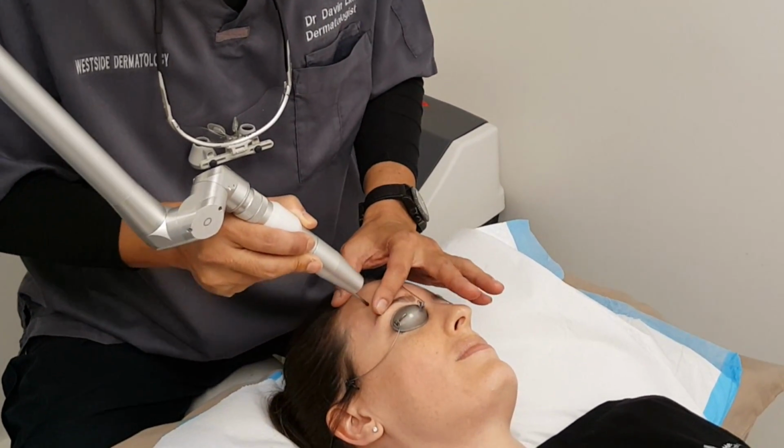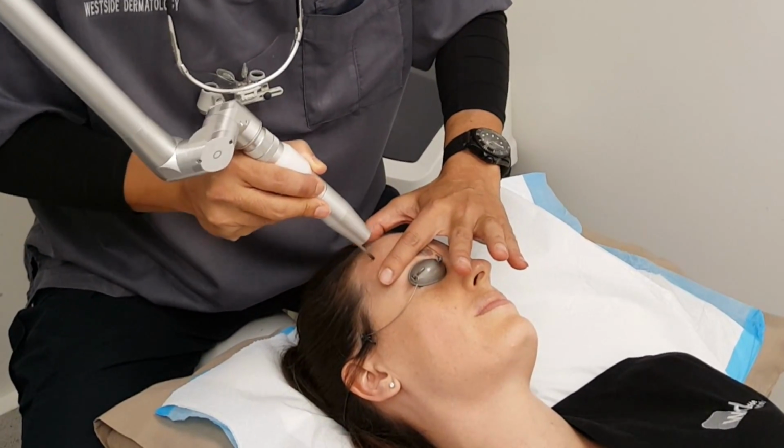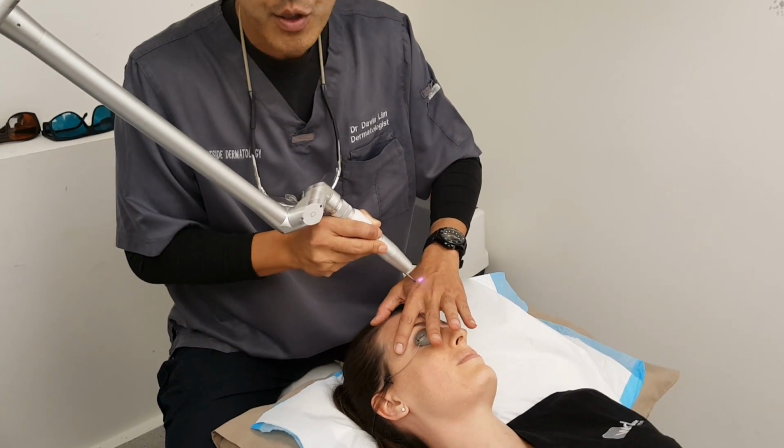So this is a very, very, very gentle laser. I'm putting my hand over the eyebrow there, so I'm not actually treating that. And you can see, even if I hit my hand, the pain virtually is zero. So guys, there you have it. That's how you treat melasma.